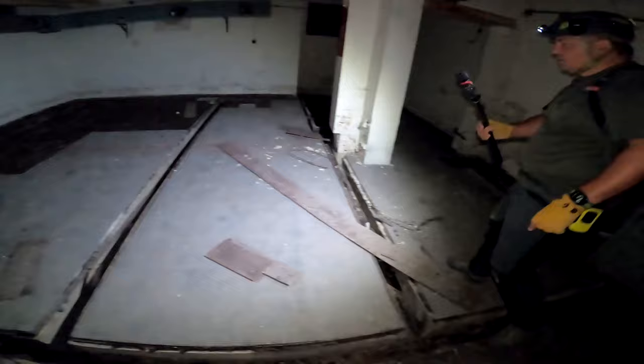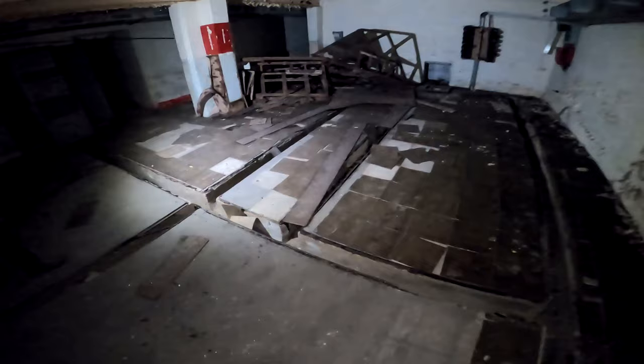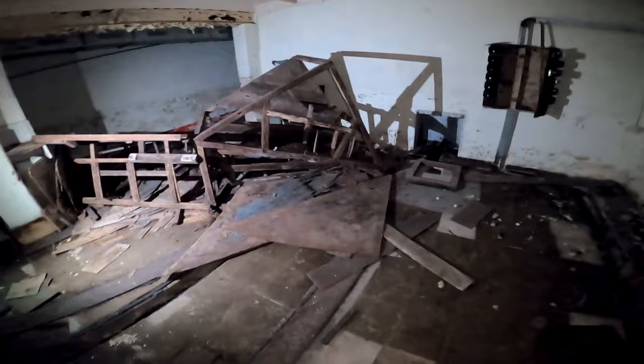The ducting, we have ventilation ducting everywhere. Even the, I don't know what they call it here, the flooring. Yeah, tiles. Like wooden tiles, okay. Yes, they are wooden tiles, in fact.